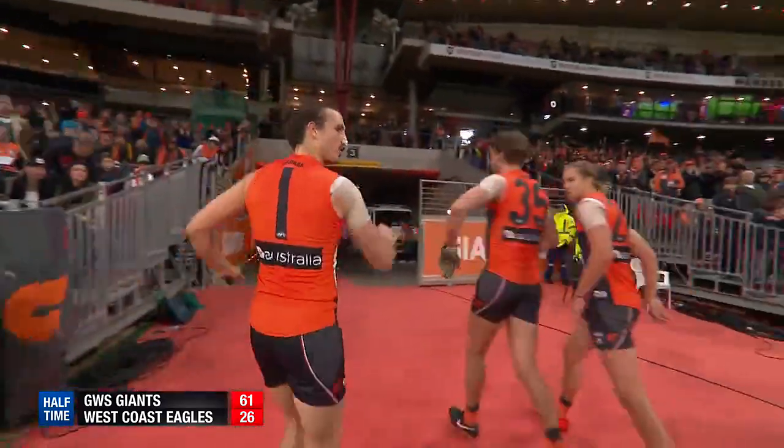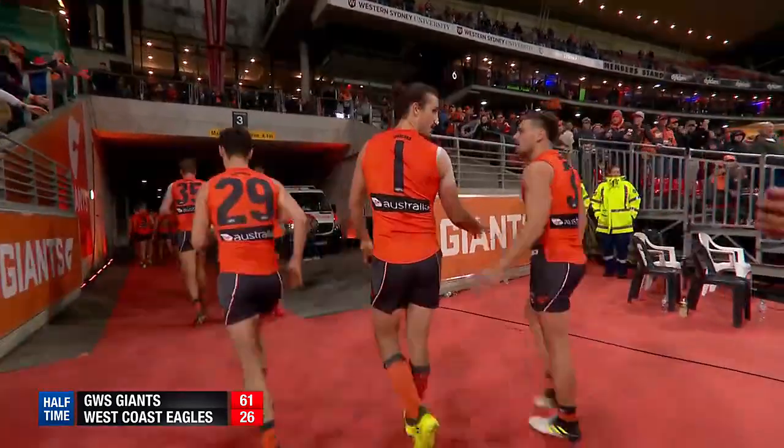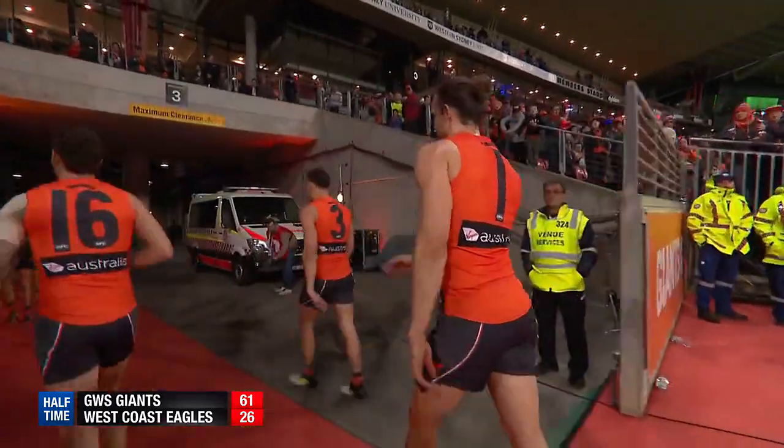Well, a Richmond preliminary final is on the line, and the Giants lead it right now by 35 points over the Eagles.